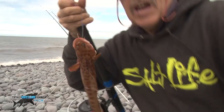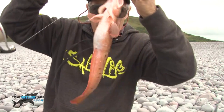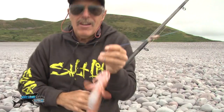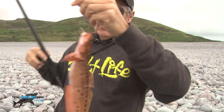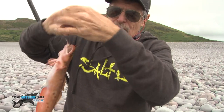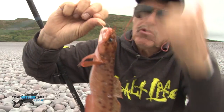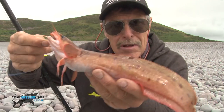Howling wind. I've got to move this camera a second, guys. Save the blank. It's howling, as you can no doubt hear with the mic, but turn that guy around so I can see what the hell I'm doing. There we go. Really nice rockling. I didn't have any target species, so I just wanted to come fishing. And that one is, look, you can just see on the top there, 1, 2, 3. So I'm calling that one as, yes, a three-bearded rockling.